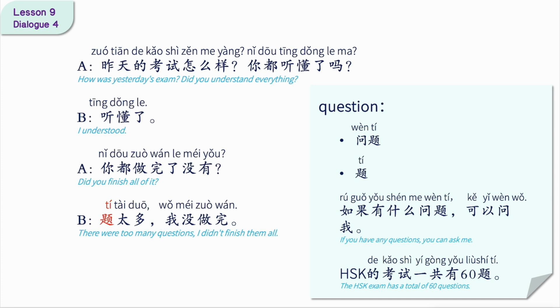Another word for question is 问题. This one is a question when you ask others a question. An example, 如果你有什么问题可以问我. HSK 的考试一共有60题. 60 questions.